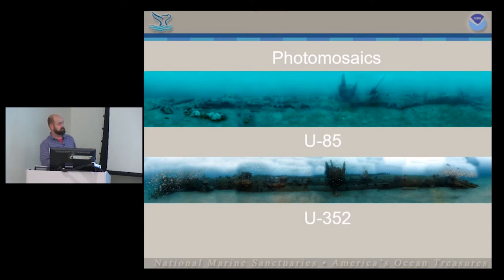These are a series of photographs that are stitched together to create an image of the wreck. This is the U-85. How many people here are familiar with the U-85? A few? That wreck is about 14 miles from where we are right now, just out of Oregon Inlet. And that is about half of my commute to work every day. That's how close these things were and remain to us here in the States.